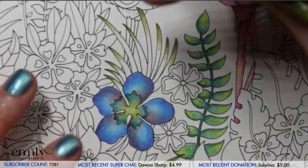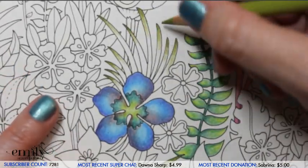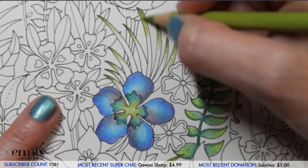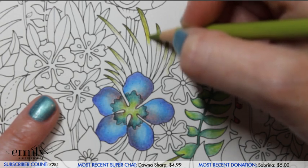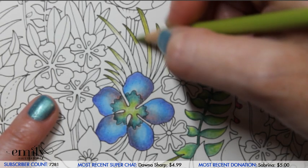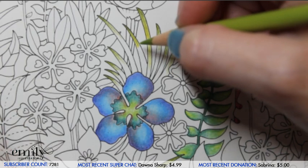Okay, so now we're going to use Pear. But there, we're going to leave a little bit at the bottom, just room for the lime.